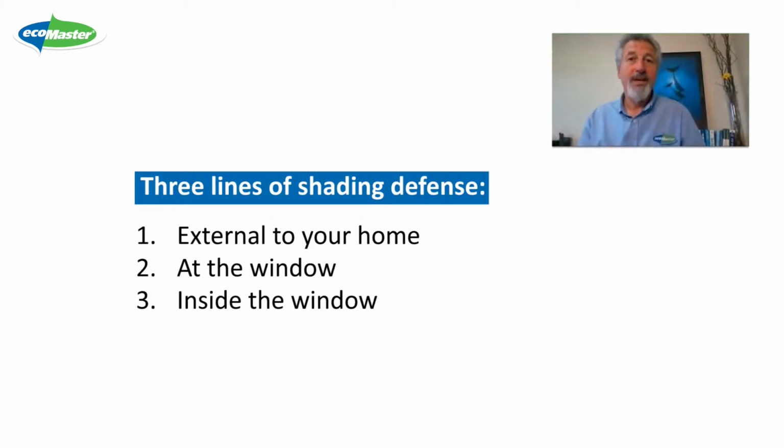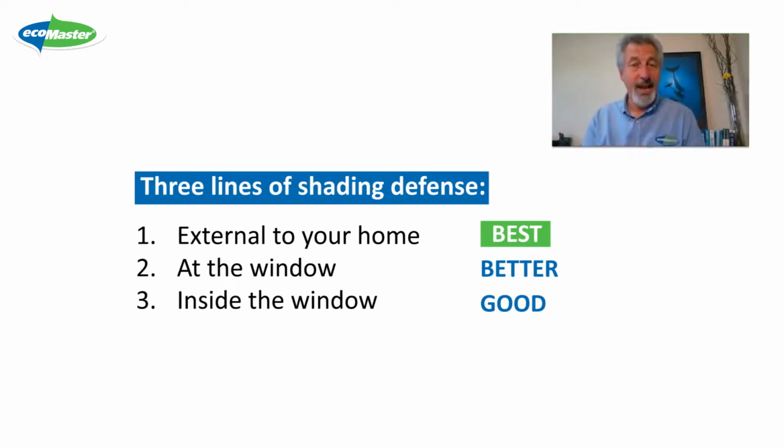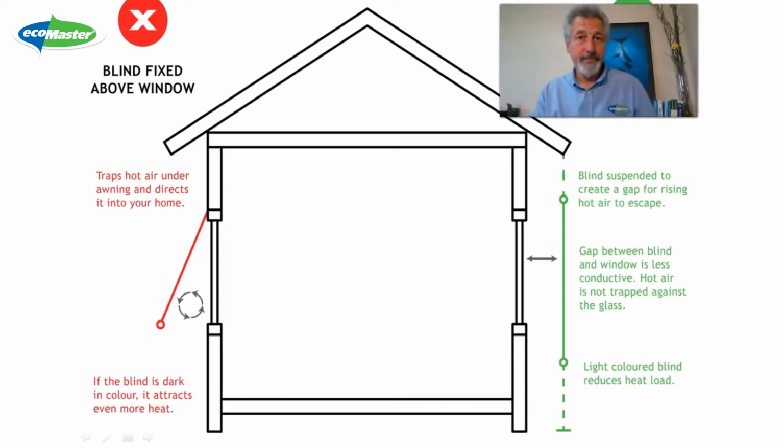The first is we can still get quite a good result with some materials if we actually shade internally inside the glass, but it's better if we shade externally, and it's best if we shade externally and right away from the glass. Let me show you why. So you look at this diagram.